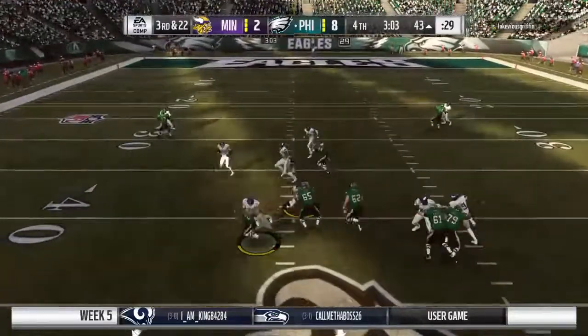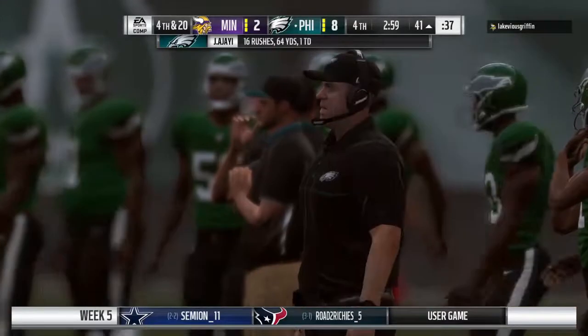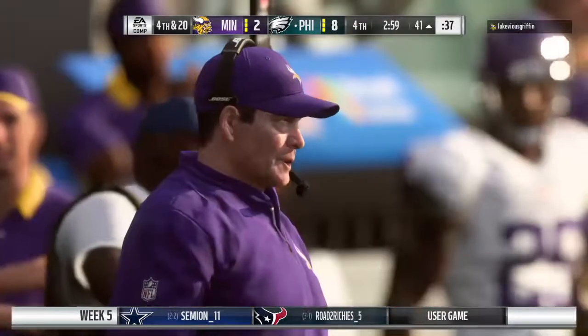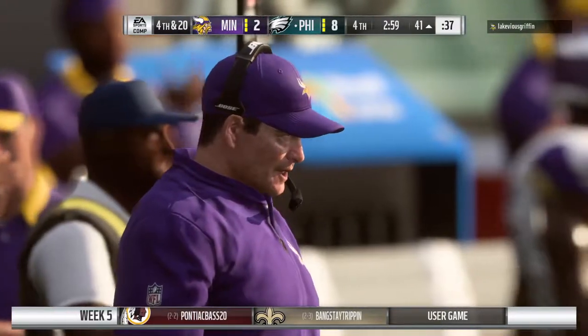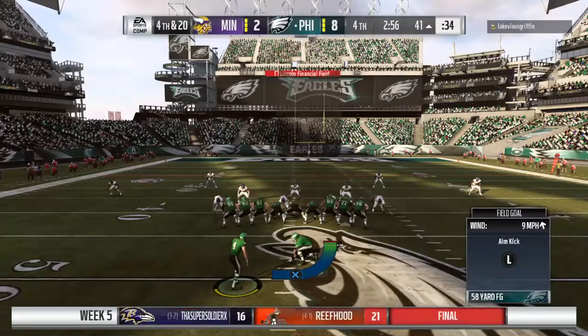Now they'll run on the draw. And some good tackling there as he stopped up at about the 41. Just a yard on the run there, and that's going to bring us to a 4th down. We've seen this offense go for it on 4th down already on this drive. I wonder if they'll go for it again. They certainly wouldn't rule it out with these guys.